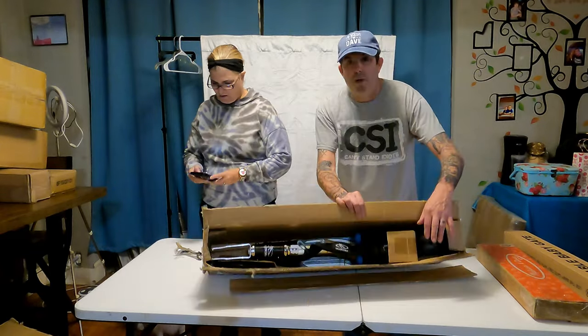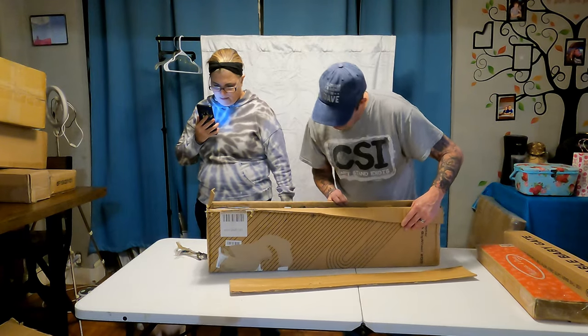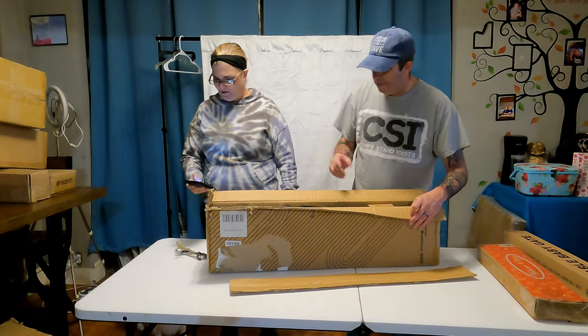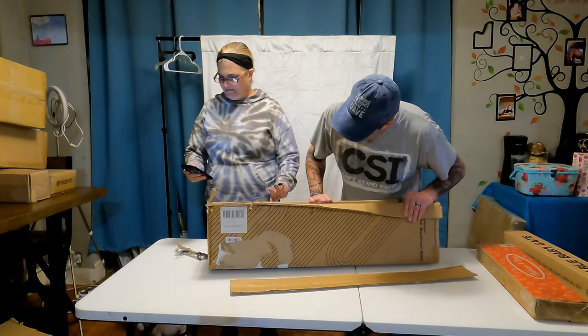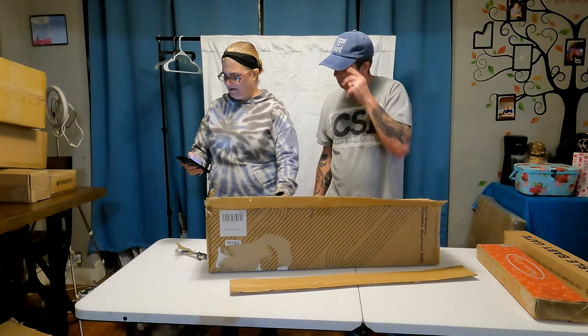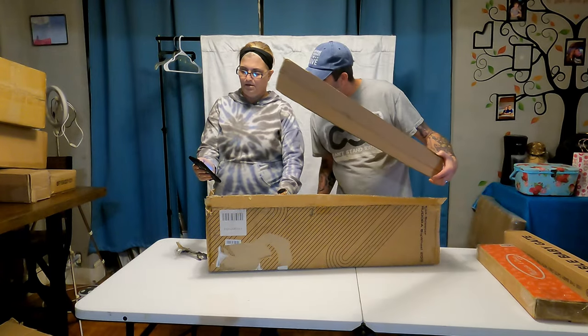It's all brand new in the box. Hudora Big Wheel 205 scooter. I didn't say Pandora, I said scooter. It's a nice scooter, guys. On Amazon, they're going for around 100, right? Yep.